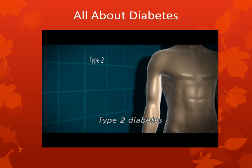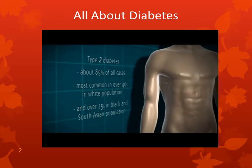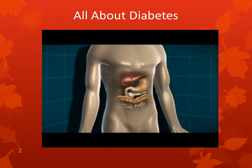Type 2 diabetes accounts for about 85% of all cases in the population. It's most common in the over 40 age group in the white population and in the over 25 age group in the black or South Asian population. Type 2 diabetes is a little more complex because there's slightly more processes at work.